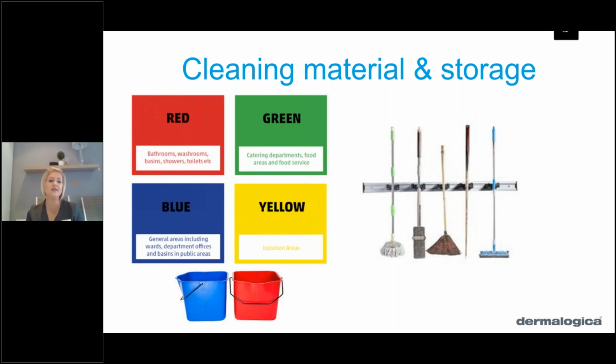So red typically is for bathrooms, washrooms, basins, and showers. Your blue cloth with your blue bucket would go for general areas, department offices, basins, public areas, reception areas, all of those. Green could be for your kitchen, so anything that you're catering, your cups and coffees, etc. And then yellow is not something we would use because this would be for hospital and isolation. Also, try and hang up your cleaning material as in the picture on the right, and don't let them stand on the floor.